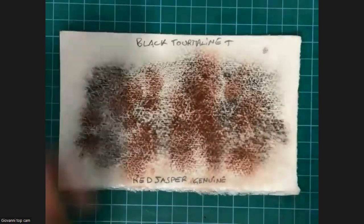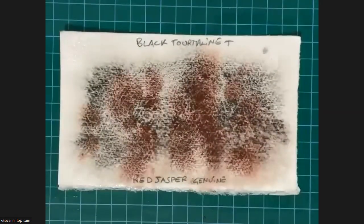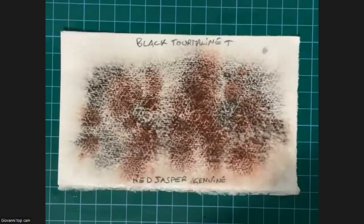Hey, Giovanni, I have a question for you. So, you paint a lot of realist paintings. Yeah. So the granulating colors, how do you use the granulating colors? Is it a way of doing the realist paintings? Is it something else that you use them? How do you use them? Only on one occasion, when I reproduce the rust effect.